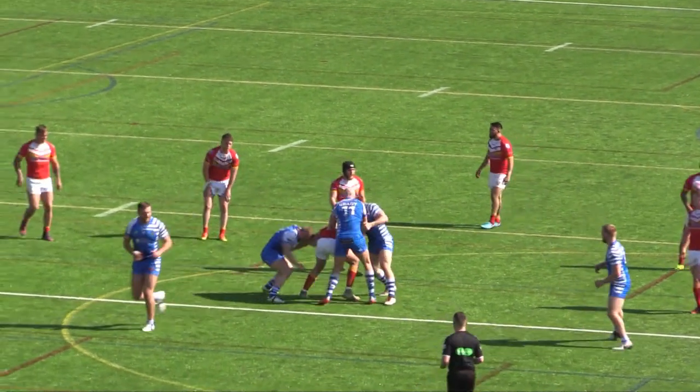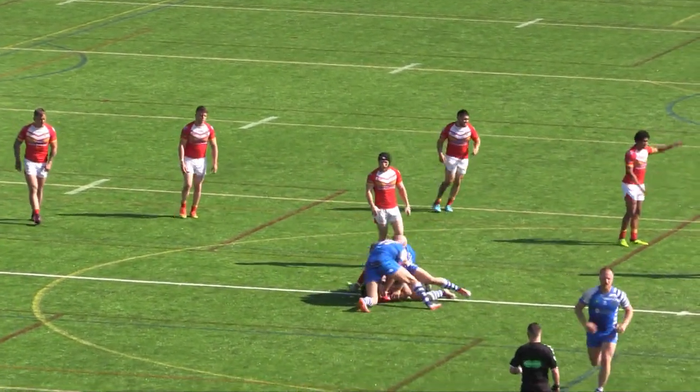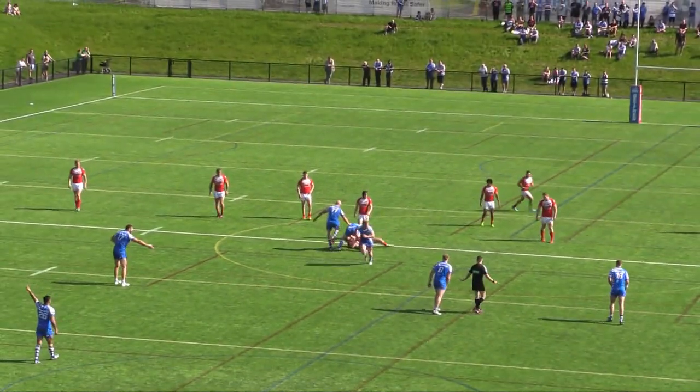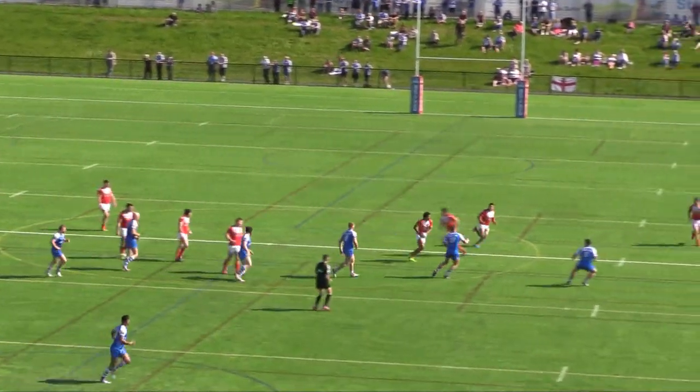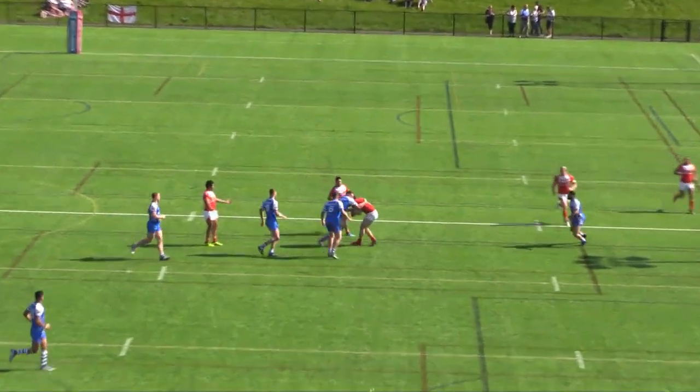Difficult with some of these lines to know which one's which. There's that many markings on the field. The only one that's clearly in space is the halfway line, which is where the Eagles are now, a metre inside the Halifax half, and Thomas gets the pass away again.